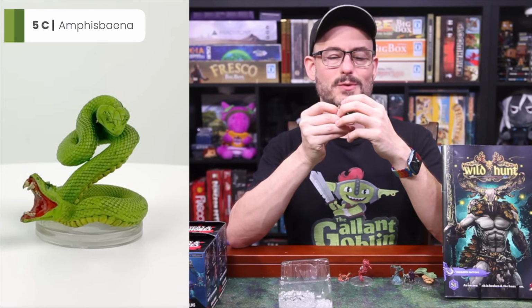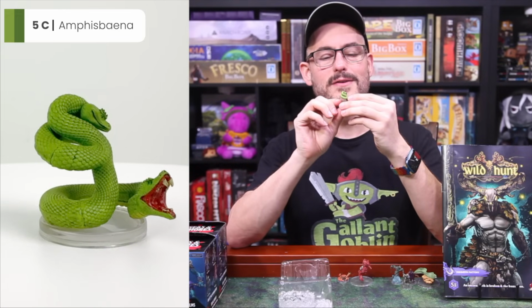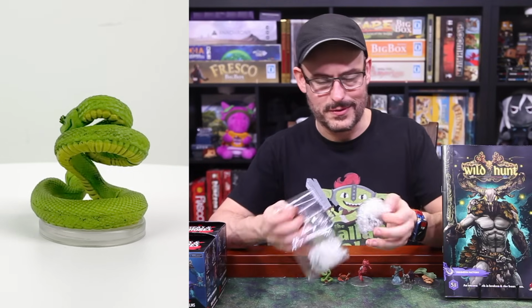Amphisbaena. I'm so good at pronouncing things. I'm not even going to try that again, but it is nicely painted. You can kind of feel the scales on it too. It's got a good texture to it. Alright, these are painted really nicely. I like them so far. The crab also looks really good.